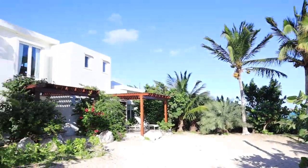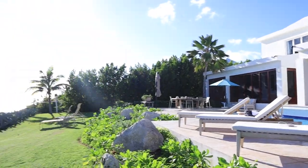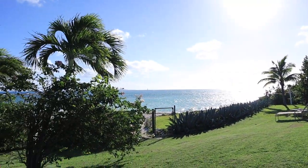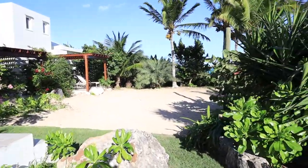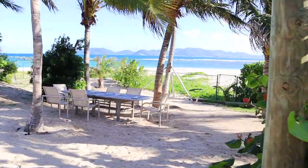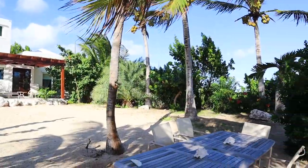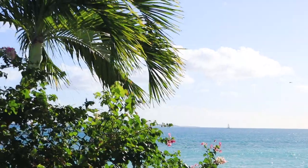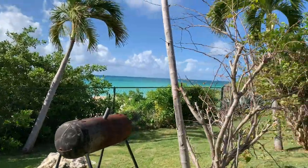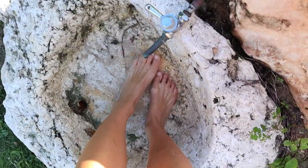One of the prettiest settings of all the villas in Anguilla, directly on the beach. So Beach Escape is here on Sandy Point, which is a secret little gem of a beach. And then you have all of this huge sandy space, coconut trees, outdoor dining area. The landscaping is gorgeous. Grill. I think this has to be the cutest foot bath, built out of Anguilla stone.